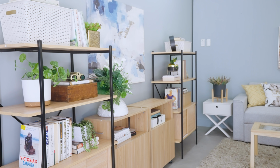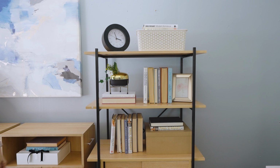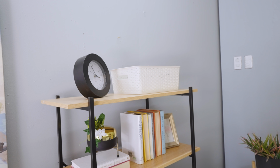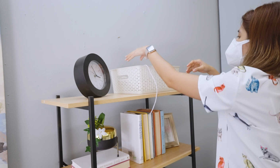Two interior decorating rules. One, group items in odd numbers: one, three, or five. And two, vary their heights. You can stack them together or add a riser like a book. If you have a tall bookcase, you can add cute baskets for items that are too messy to begin with, like wires and tiny objects.